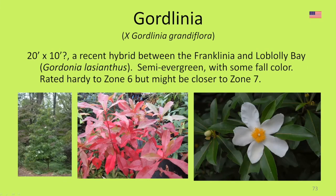Now there's a hybrid between the Franklinia and a plant called the loblolly bay, which may be a little easier to grow, because the Franklinia is hardy but fussy, whereas the loblolly bay is not hardy but not fussy. So putting them together, you get something that's very much like a Franklinia, and it's semi-evergreen, probably hardy, definitely hardy enough to grow in Delaware. This is what it looks like.